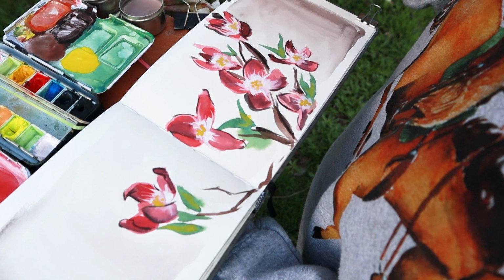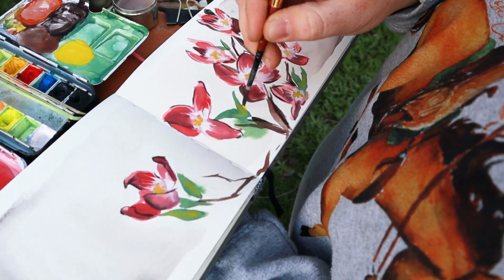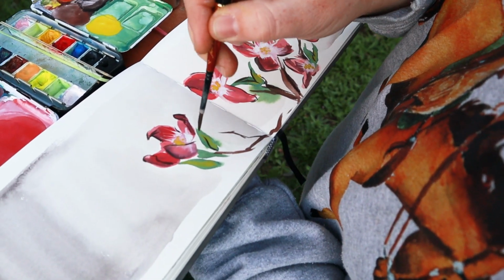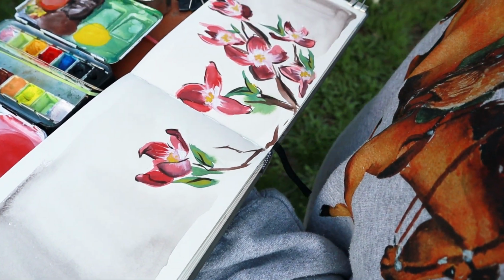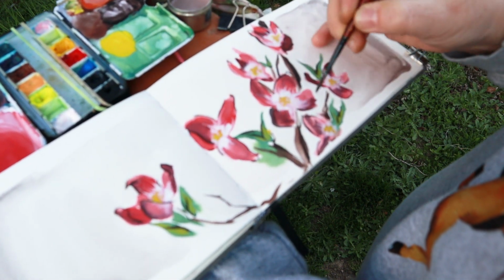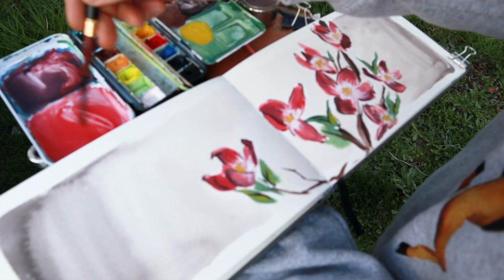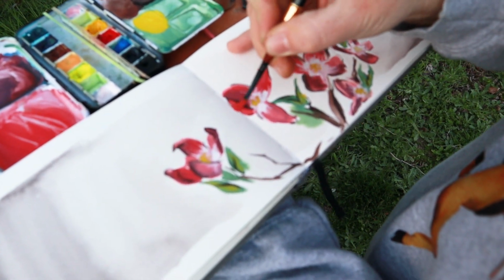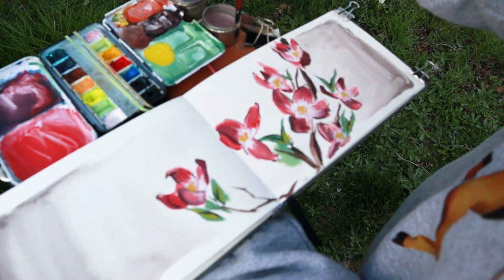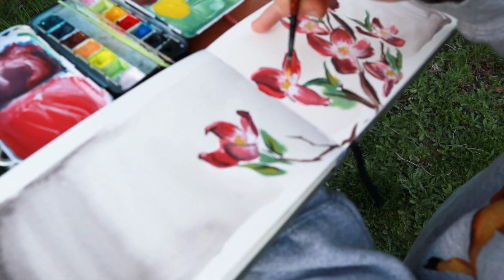Let's see. Feel like a little bit more is needed there. All right. You know what? This just feels awkward. It needs to go over that a little bit. That's less awkward now. So we can just get pure color. Very little water. Drop it in a little bit here and there.